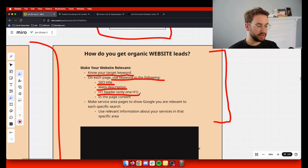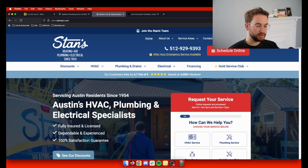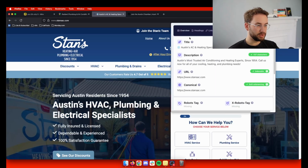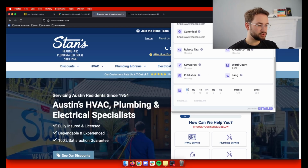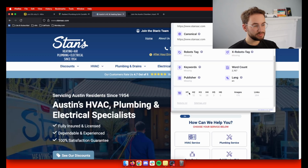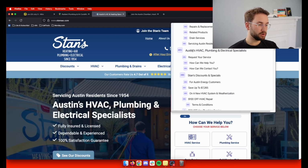in the H1 header. The way it works is there are multiple different types of headers on a website. For example, here's a header. This is the H1 header. Using an SEO tool called Detailed SEO, I can actually look at the page title, the page description or meta description, and the headers. So H1 is header 1, H2 is header 2, etc. H1 is the most important header, and you should only have one of these on your page.